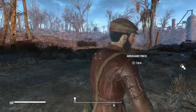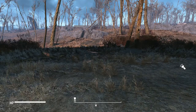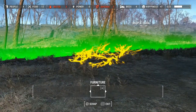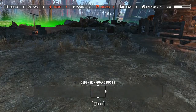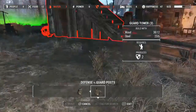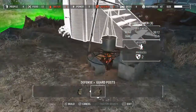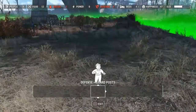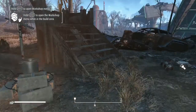Alright. Well, before we go do that, why don't we shore up the Finch farms a little bit, since they seem to be having some trouble. Over to Defense. Let's give them some guard posts. That's good. That'll make them happy. Damn it, I don't want to clear this place out. Alright, you know what? I'm going to clear this place out real quick, and we'll just speed through it.